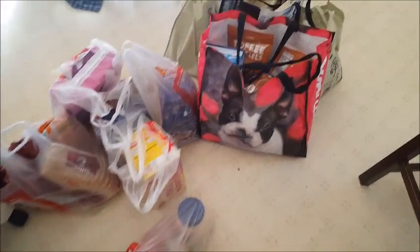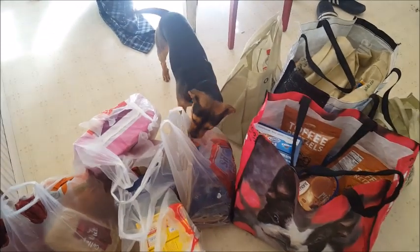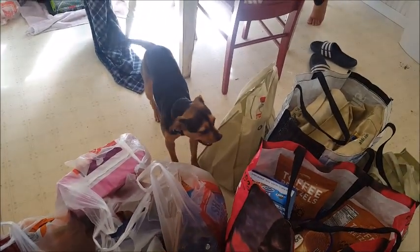Alright, so there's the groceries we have to put away. Oh, I hate this part. Rayma says she'll help me. She'll gobble up everything. I won't have to put it away.